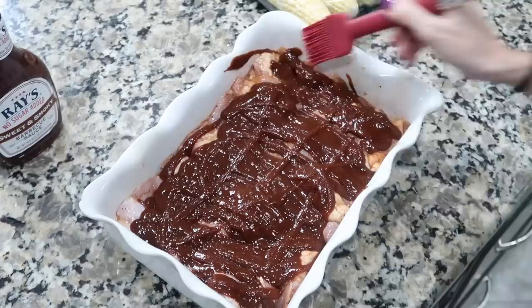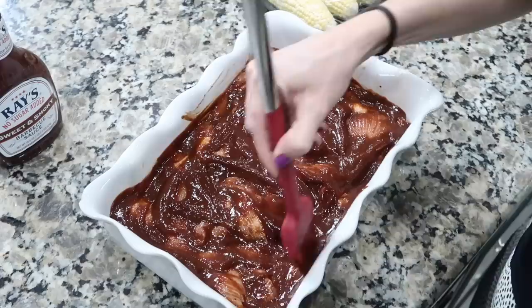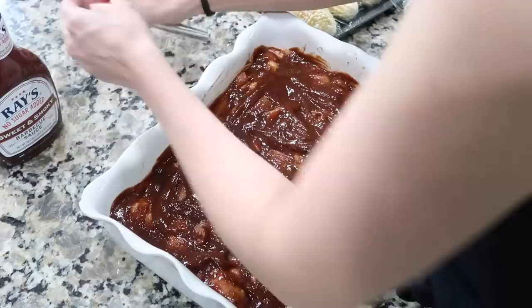All right, not the whole bottle because we're going to baste some more on later. I'm just gonna make sure that everything has a nice even coating on here. This is gonna be a bubbling catastrophe. You're supposed to put it on a sheet pan, or a cooking sheet. Did you know it's a cooking sheet, not a cookie sheet? My whole life is a lie.